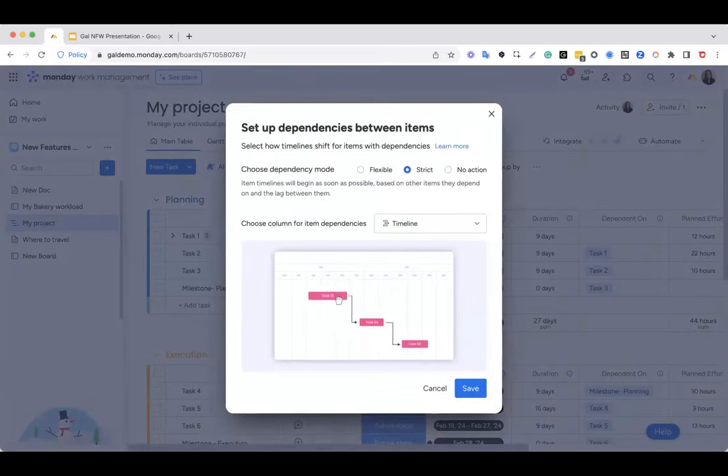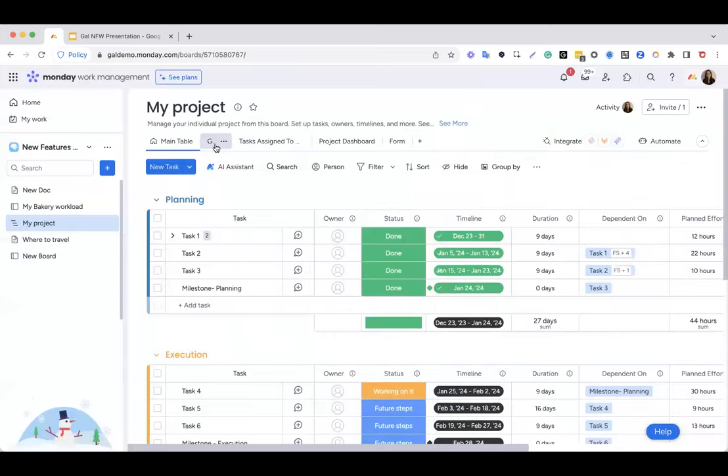Strict mode is perfect for when you want to keep the same intervals or gap between dates. For example, if you want there to be a 3-day gap between two items. This way, any changes you make to any item will affect its dependent items in the same way. So here you can see how it will look. And then let's just test it so you get an idea of how it will look.